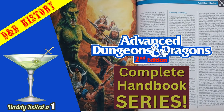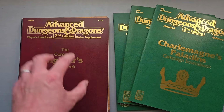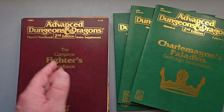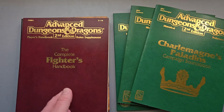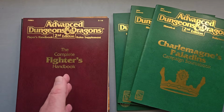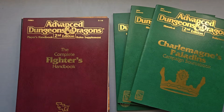But the point that I'm making is that these books sold really, really well, and they were very cheap to produce. And so, of course, TSR is like, well, let's do more of those. And so they immediately go with the idea, just a year or two later, of publishing the GR series, Dungeon Master's Guide Reference Supplement. Those are known as the blue books.